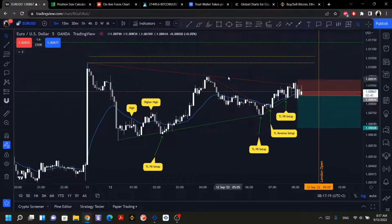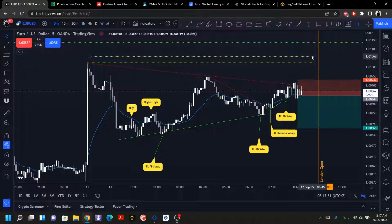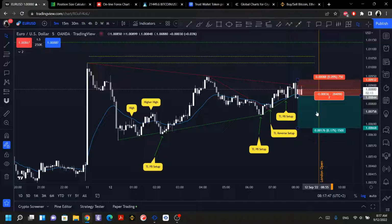My original plan was to short the top of the range and to buy the bottom of the range. I'm not sure if the market is coming up here or not. I still sense that the market is coming up here, or even up to this green trend line up here. This market has a little bit more to push higher, which makes me think that this short position that I want to open here is a bad idea.